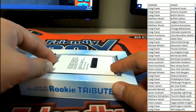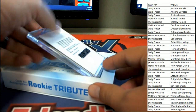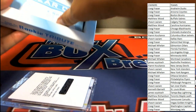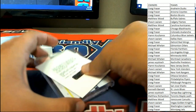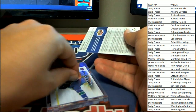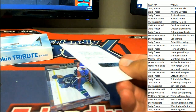All right, wow, starting off right. So that is all we got in here, looks like. Just make sure there's nothing else. Yep. First off, go with the redemption card.